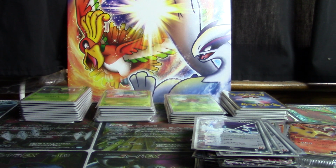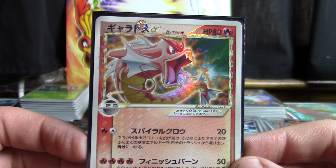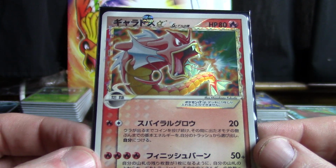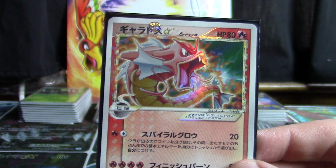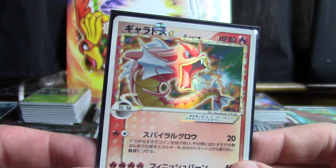By the way, I've got two more cards to show you. I did save the best for last, after all. How about this Gyarados Gold Star? The Delta Species Variety. Holon Phantoms. A set that booster packs and booster boxes are nearly impossible to find these days. And a flagship card for certain.